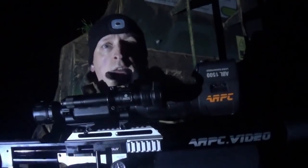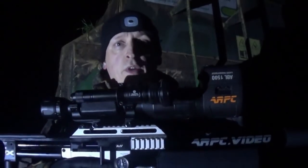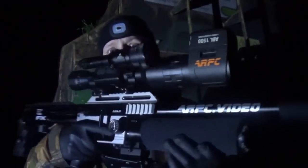We're up on the dairy farm. The farmer said there's a few rats kicking about, so we're going to have a look around with a thermal, see what we can find. All the shots that I take will be recorded on the ATN X-Sight 4K Pro, and the illuminator is of course the T28 Artemis from Brynite. So, it's all lit up, good to go, see what we can do.